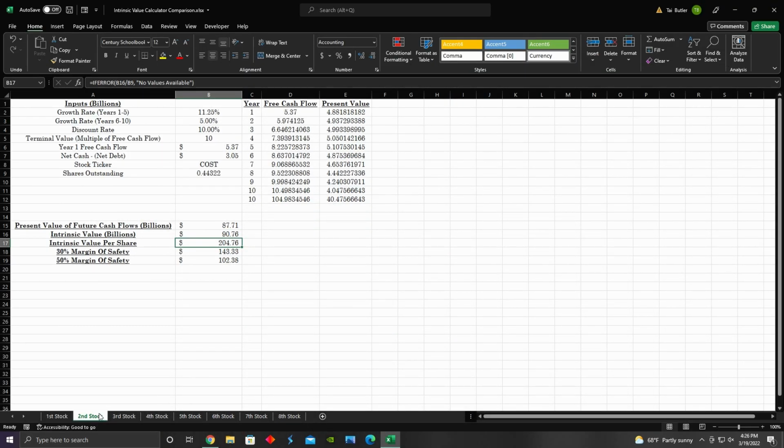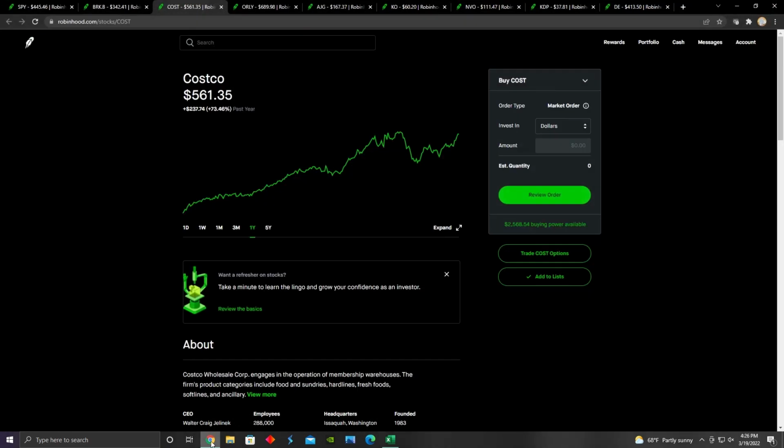And then we can see from this discounted cash flow model that Costco's intrinsic value per share is about $204 per share, 50% margin of safety, $100 per share. So based on that, it looks like Costco could potentially present an overvaluation at the current share price, which isn't really that surprising considering that their PE ratio is 44.57.